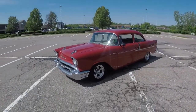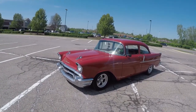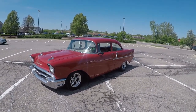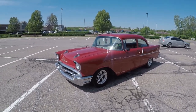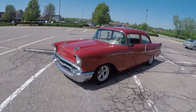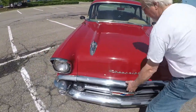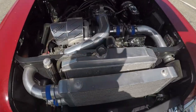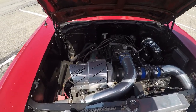Okay, so this is a Grand National motor. This is a V6 3.8 liter Buick motor. This has a turbocharger. And what size of turbo is on that? I've got a 63 millimeter. 63 millimeter Precision turbo on it. All right, let's go. Let's open the hood of this thing. There you go. Giant intercooler. Precision turbo.